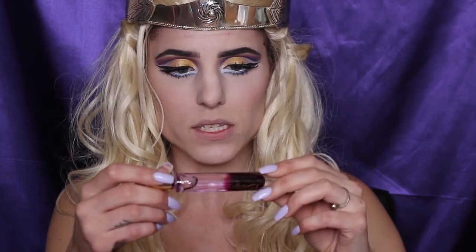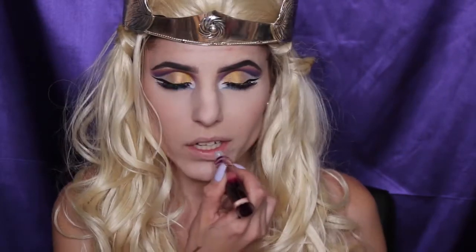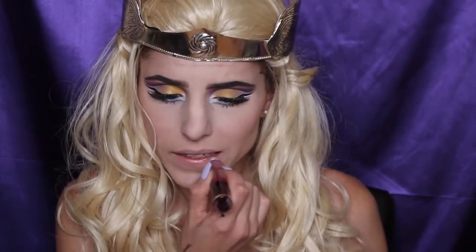The logo says Marvel Avengers Infinity War, has Besame on them, and then again it's just a little roller ball, so it's not gonna have a ton of color, but we'll give it a try. Oh, I've never had a roller ball that was kind of sticky. Interesting. Has a really nice smell to it.